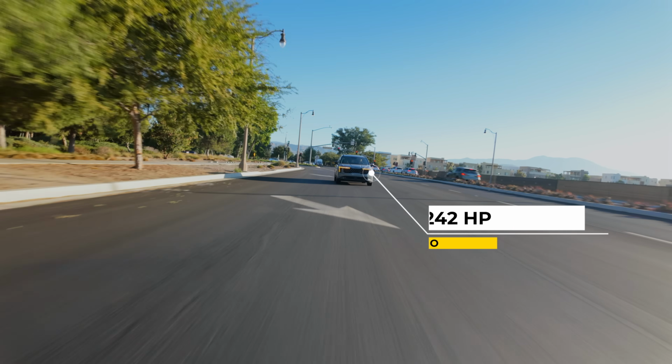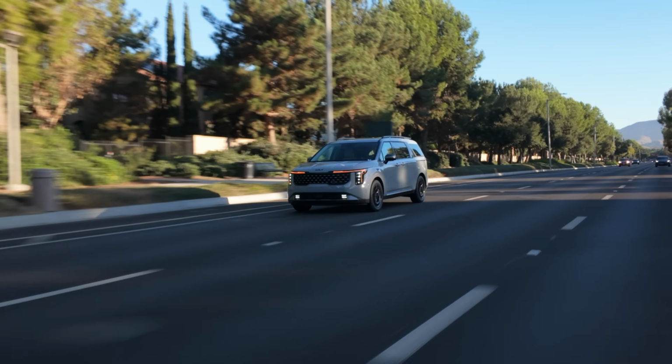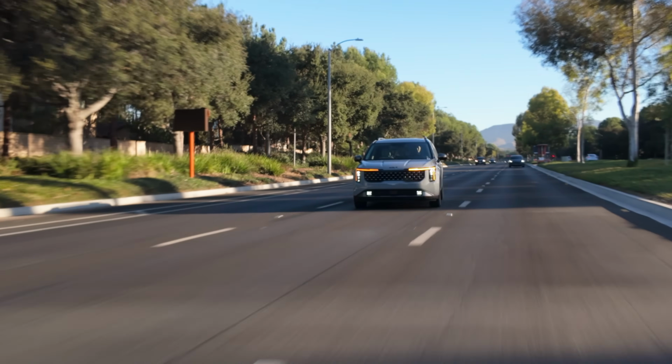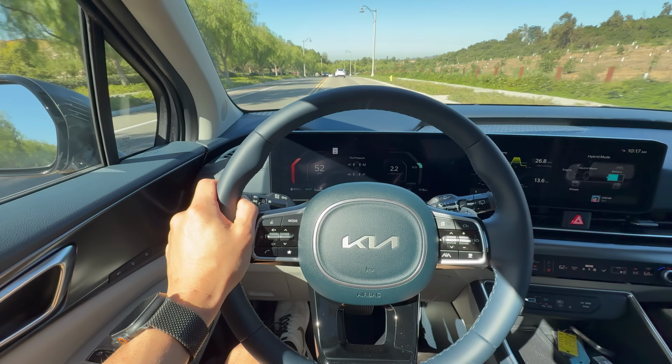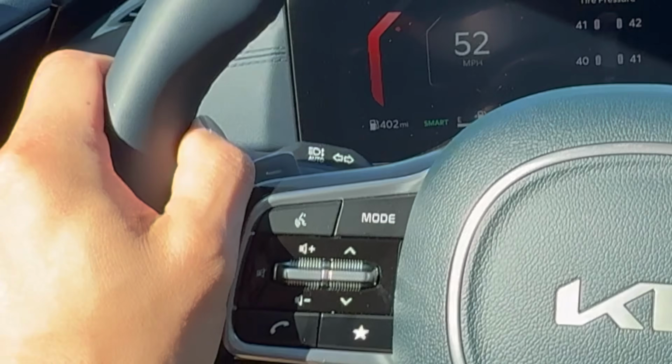It's a 242 horsepower, 1.6 liter turbo hybrid engine. And overall it's not too bad. 33 miles per gallon average, giving you up to around 627 miles full on battery as well as the hybrid engine, which is so much. I mean, I drove 3 hours yesterday and my gas tank is still like barely at the full line, which is insane. They also have a purely gas option.